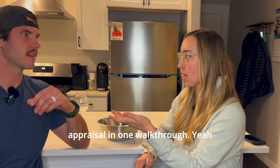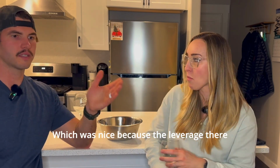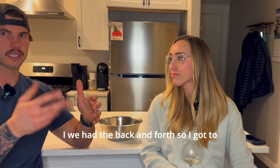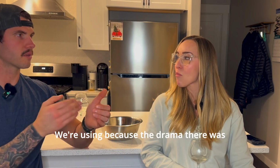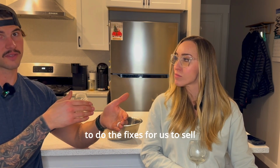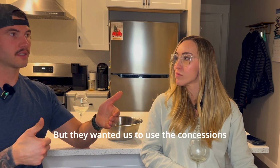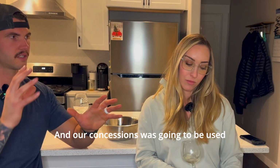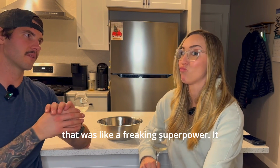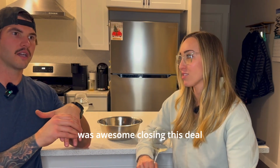In one walkthrough, which was nice because of the leverage there, I was already in the deal. We had the back and forth, so I got to pull that leverage out through negotiation tactics. But the real leverage was making the appraiser the bad guy. The drama there was that they had to do the fixes for us to buy the house, but they wanted us to use the concessions we were already given. And our concessions were going to be used for the 2-1 buy down, which we will talk about later, because that was like a freaking superpower. It was awesome, closing this deal.